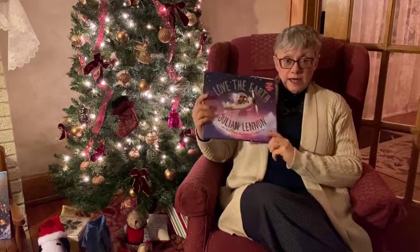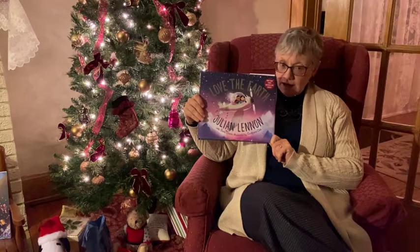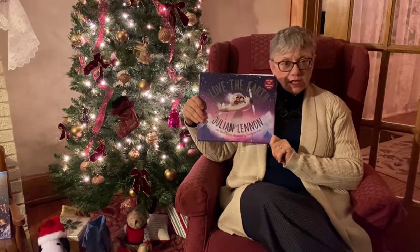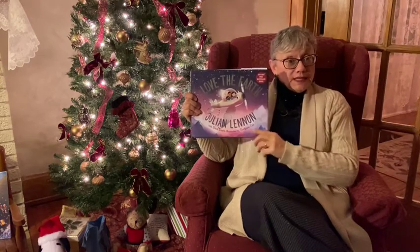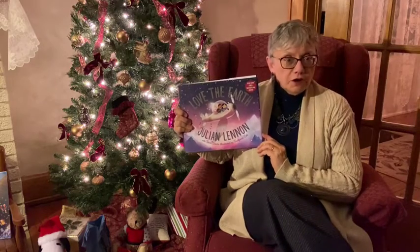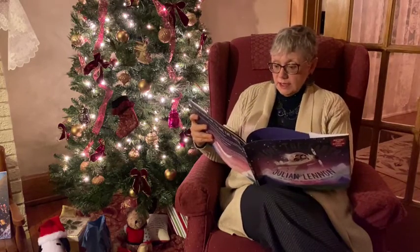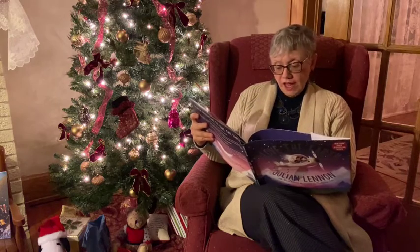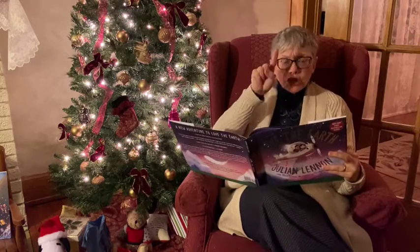This very first one is called Love the Earth, and it's by a guy named Julian Lennon, which if you remember last year, we talked a lot about the Beatles. One of the Beatles is John Lennon. So this Julian Lennon is related to him, and I want you to see if you can figure out how. All right, that's a challenge. So this book is for Nash and for William. So Nash and William, you need to listen up. Love the Earth. Now there are some big words in this book sometimes, but there's also cool places that you can touch and do things. So you can do that when you're getting to know the book. So here it goes.